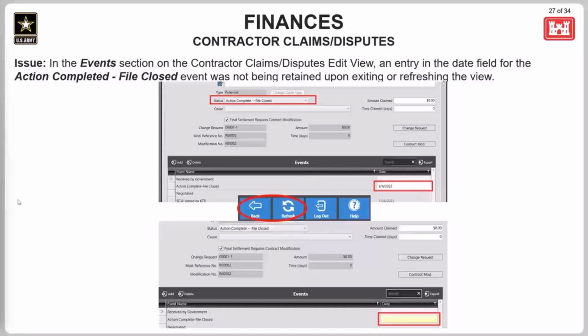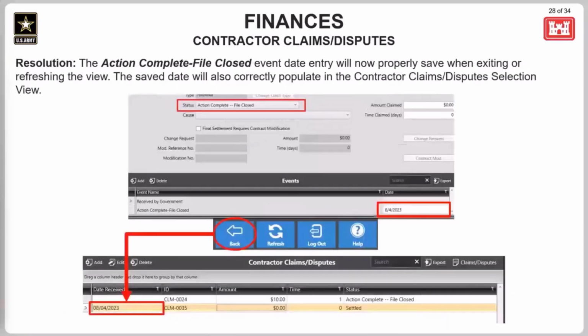When setting the date for this event and refreshing or backing out of the view and re-entering the view, the date would not save in this events section down here, and so then it would not populate in the contractor claims and disputes selection view either. This has been corrected, and the date now saves correctly whenever it's entered into this event. And since it does save correctly in this screen, it also populates correctly in the selection view.